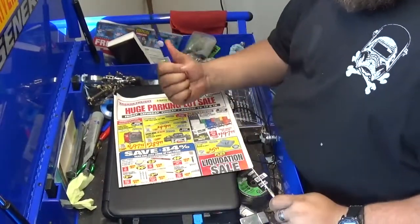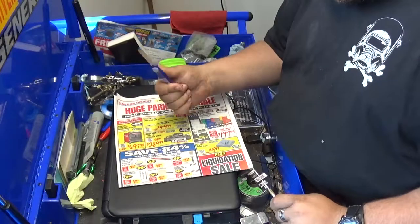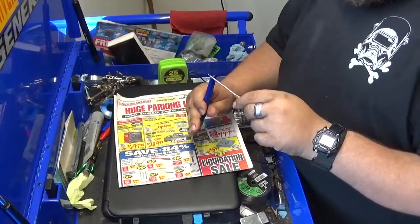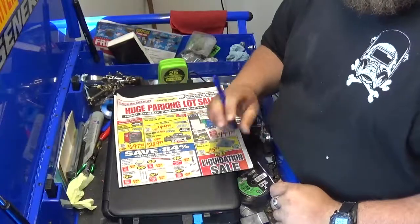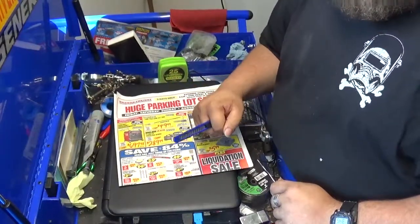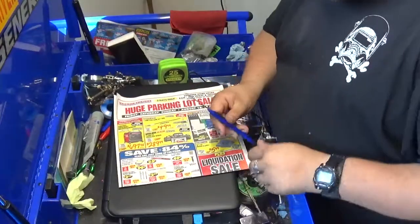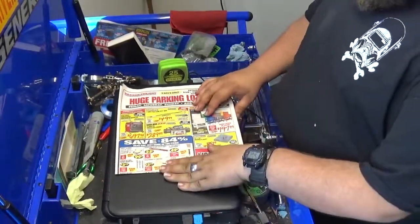This Color Snap utility blade for 25 cents. Go pick up a couple. I've picked up a couple and they are nice because you can get the blade just slightly out so you can cut open boxes without cutting the product that's inside of it. Or if you want to go all hog wild, you can start cutting bread with it. You choose.